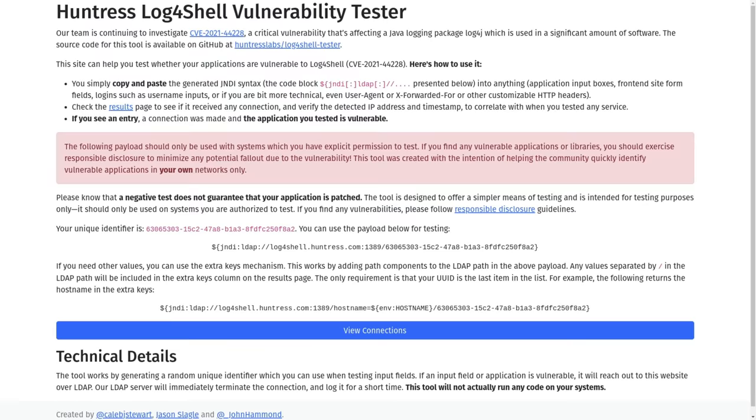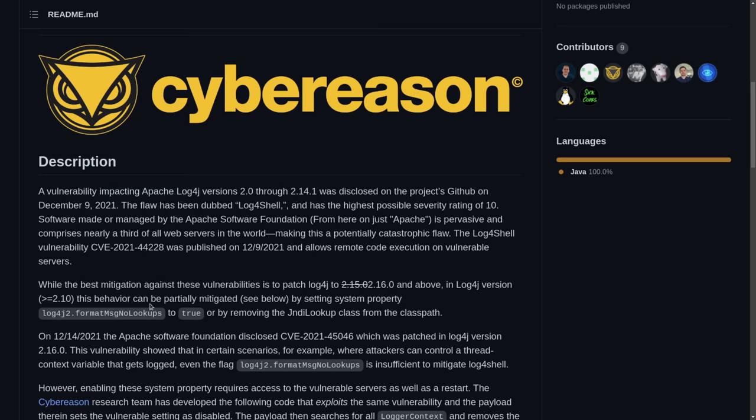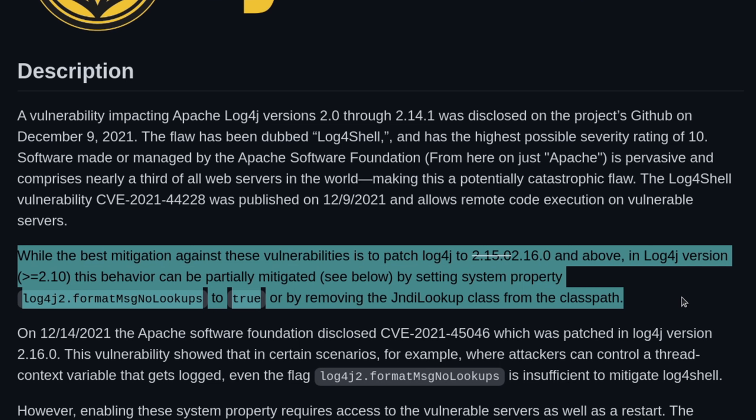In those cases, you'll have to rely on those vendors and contacting them directly and figuring out if there's a patch available. Now, a couple of the interesting things is Huntress has a testing tool, Nmap has a testing tool, and a little bit more controversial is a tool by CyberReason, which is interesting because instead of using the exploit and determining if it's there, this tool actually removes part of the functionality of the library that allows it to be exploited. I don't know if it's the way I would recommend patching because there's some big risks that come with this, but nonetheless, it's another tool in the toolkit that's out there and use at your own risk.